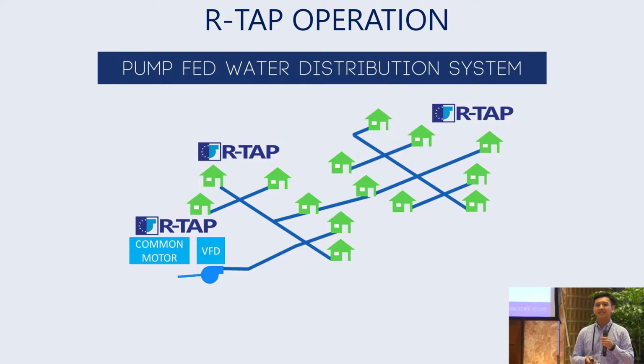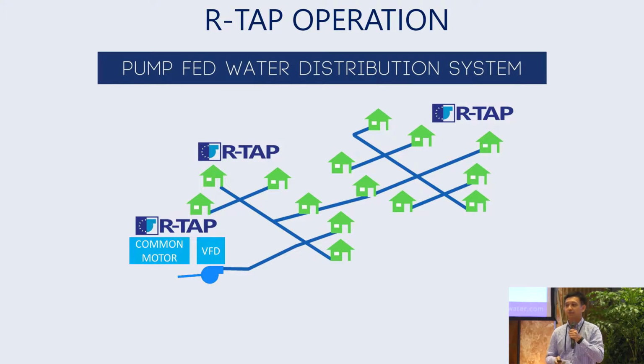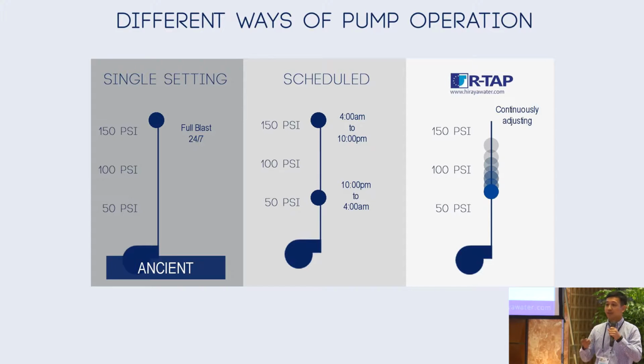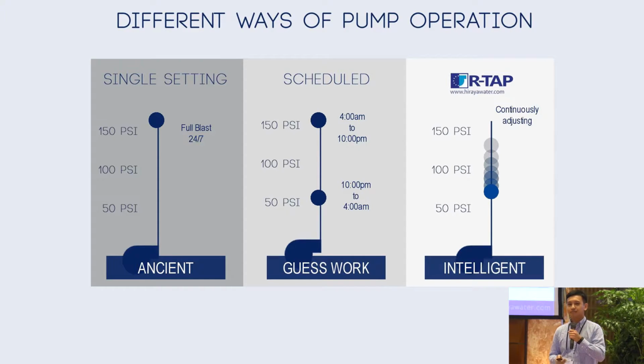So RTAP is an intelligent pressure management system. It's based on a patent-pending system. The core of the system is a self-learning algorithm that understands the behavior and characteristics of the water network, and thereby allows the pump to continuously adjust to provide only the needed pressure at any given time. Right? So that's really coming from an ancient way of doing it to guesswork and now intelligent. So that's the concept behind the product.